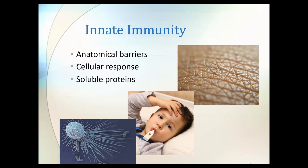Fever is a very important part of the immune response. I know sometimes we're all quick to jump on and try to control fevers, but a lot of times a low-grade fever is beneficial because it's your body's natural response to an antigen. We also have things like the cough reflex and sneezing. Both of those things are methods to help remove antigens, pathogens from the respiratory tract.